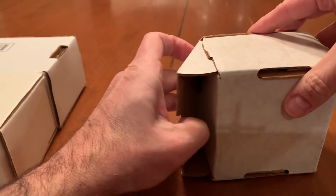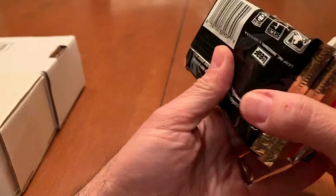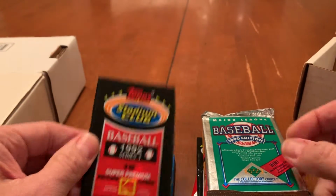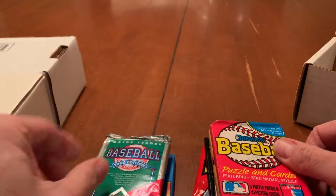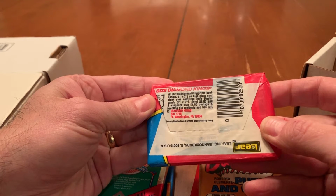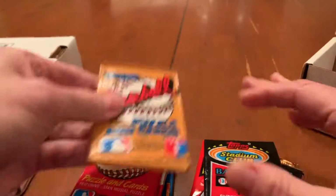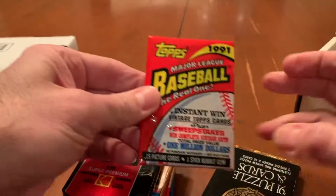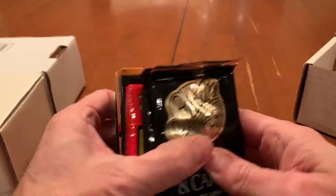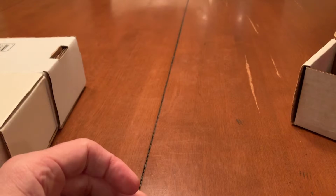So Mark knows that I PC Mets. I'm anticipating that. Oh wow, look at that, I got some unopened packs. 90 Fleer, 92 Stadium Club, 90 Upper Deck. I forget what year this is. Donruss. It's like 88 Donruss. It's 87 Donruss. 92 Stadium Club. 91 Topps. And then some 91 Studio. So totally unexpected. Was not expecting packs. But 1, 2, 3, 4, 5, 7, 8, 9. So 9 total packs. I'll save those for last.